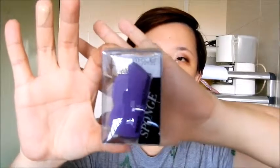Okay, I'm going to be using a foundation brush on one side, and on the other side I'm going to be using a sponge. They actually came out with this makeup blending sponge. Yeah, this is from Catrice. So I'm going to be using this on the other side, and this side I'm going to be using a foundation brush.